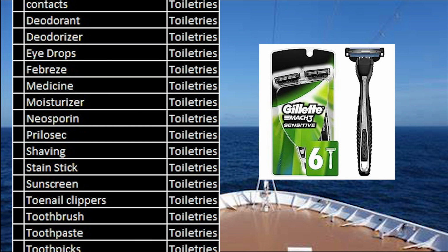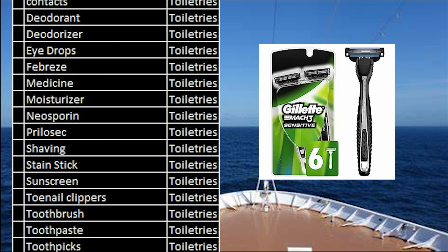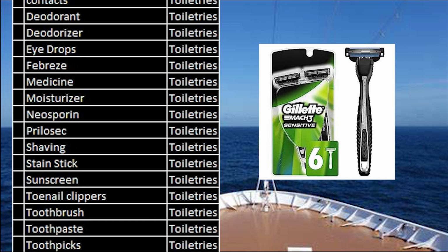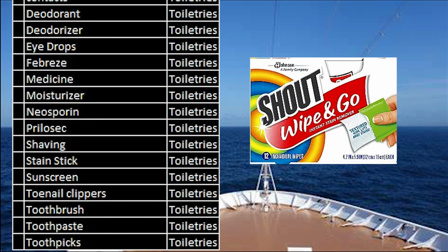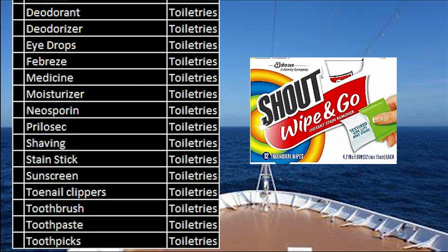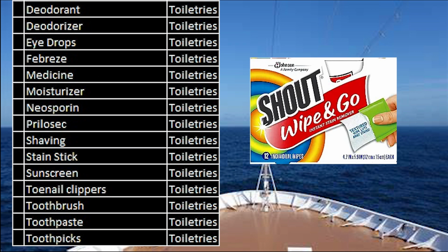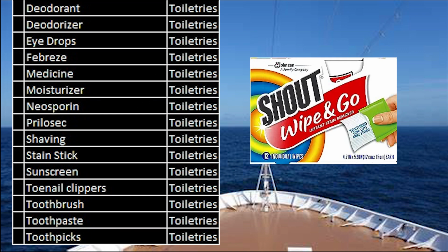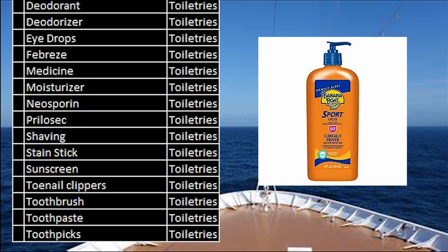Shaving, I usually bring disposable razors along, and sometimes I use those and sometimes I use the clippers that we talked about previously. Stain stick, I love these Shout wipes. Super convenient. They don't take up hardly any space. You don't have to worry about them spilling or breaking open and liquid getting everywhere. So these wipes are fantastic.